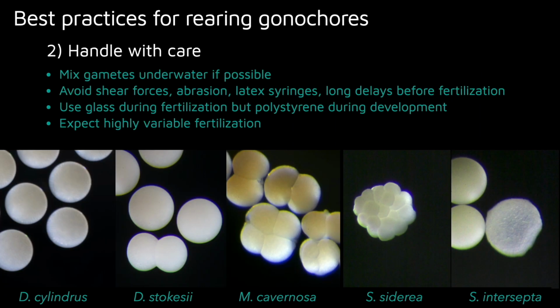Principle 2 is handle with care. These gametes are being released free, not in bundles, and so if you can get them mixed underwater, that often helps get higher fertilization. You want to minimize the amount of shear force and abrasion that they experience. You want non-latex syringes because latex is toxic to sperm.